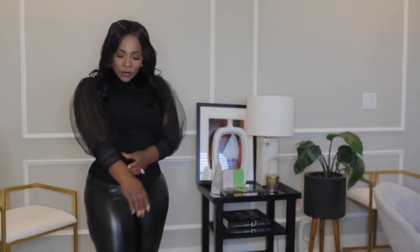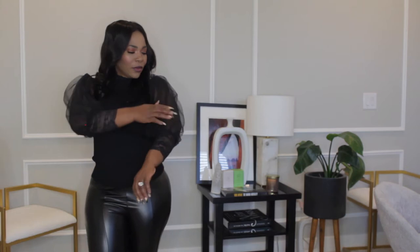Without talking too much and wasting your time, this top is by Grecia. I found Grecia at Nordstrom and Nordstrom Rack, and I usually buy Grecia clothing from Nordstrom Rack. So when I found Grecia, I already knew about their quality. It's a medium, and I chose to buy medium because I want it to fit tightly and lay on my pants or my skirt without being oversized. So that's why I got medium.